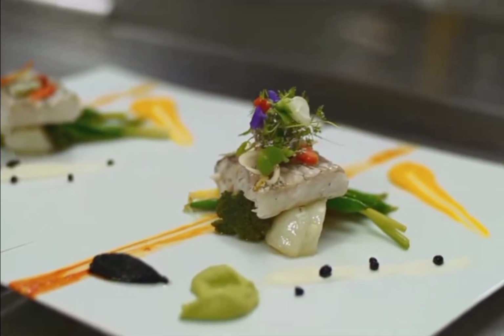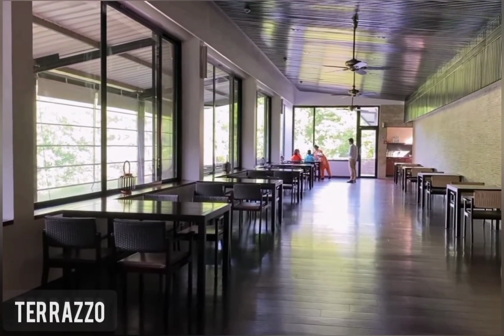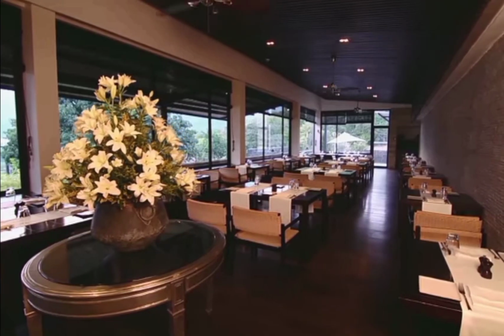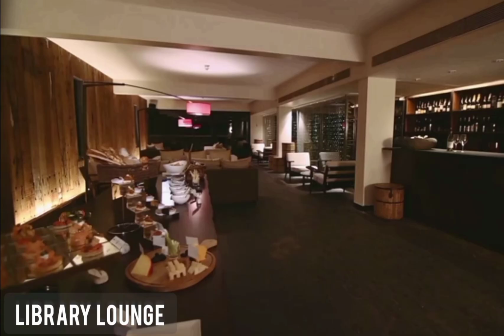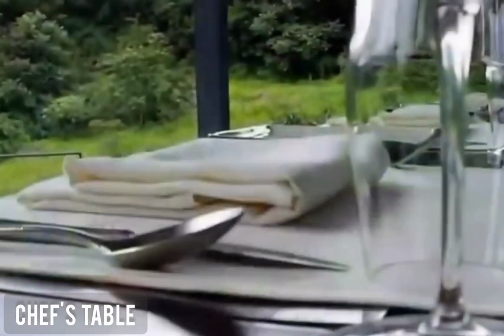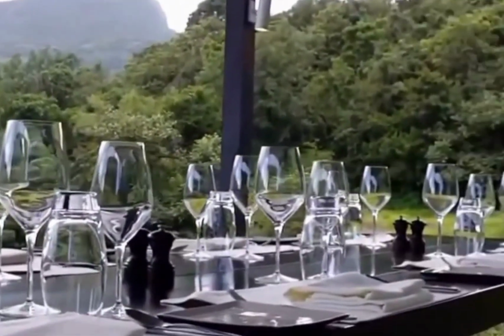Now it's time to experience F&B. Along with Terrazzo, which is an all-day dining, multi-cuisine restaurant offering breakfast, lunch and dinner, the resort offers multiple options to eat and drink. One of my favorites is Chef's Table, a unique venue with the best valley view. The resort can also arrange private dining in your villa or your preferred location.